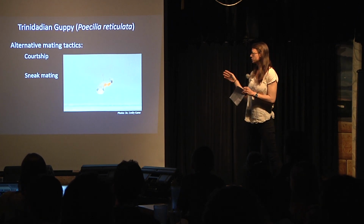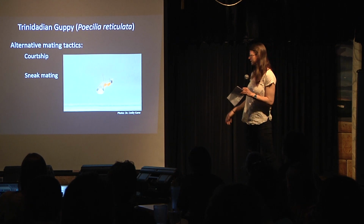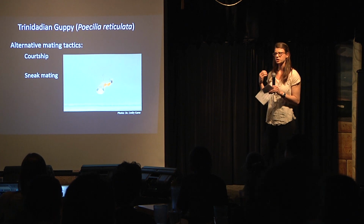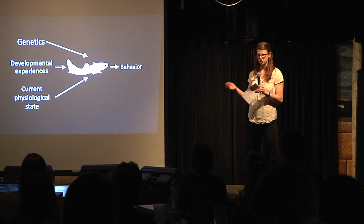Males can either choose to perform a courtship display, which is super flashy and woos all the ladies, and they show off those bright orange colors. Alternatively, they can perform a much less conspicuous sneak mating display. And this varies between populations.